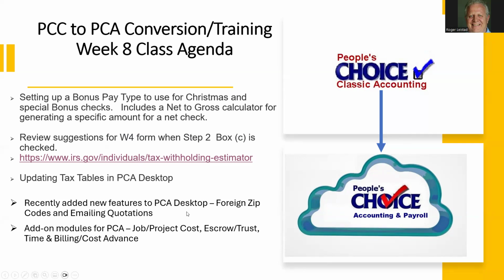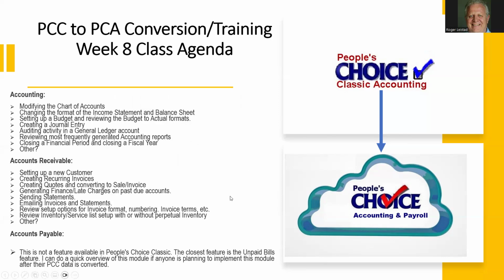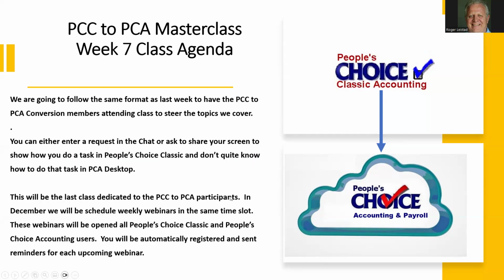And then I'm just going to show you some recent changes that have been added to the system. And then there's some add-on modules, even though I don't think any of these things probably apply to you, but at least you're aware of the other things that are available in the People's Choice family of products here. And we can then go into any of these things that you want to bring up, and then we'll back up into that.